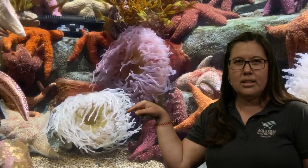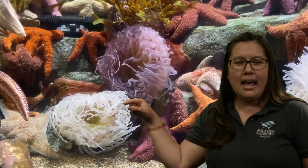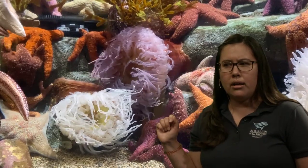It looks pretty attached to this rock. So does that one right there, right? That looks like it has the white wispies and the yellow in the middle. And it also looks pretty attached to the rock.